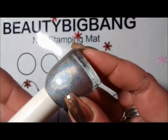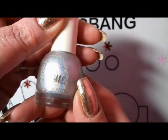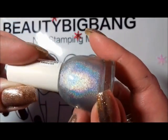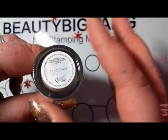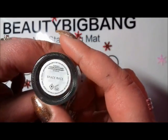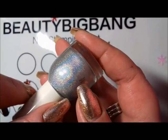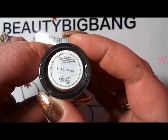This is actually the second silver holographic in this famous five. This is Space Race from H&M, and this was a really popular polish a couple of years ago, namely because it was from a high street brand. I know that in America they're not that easy to find. It mainly seems to be in Europe that you can walk into an H&M store and buy a polish. I tend to get the H&M polishes online. A couple of people have said this, it's really difficult to see from the photographs what the polish is actually going to be like. There are no swatching pictures. But this is a brilliant silver holographic.